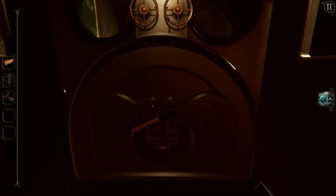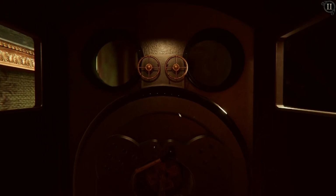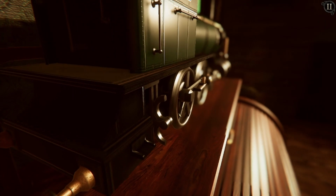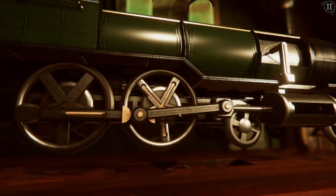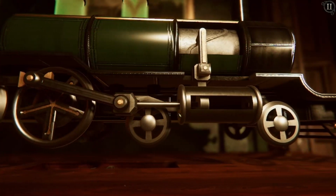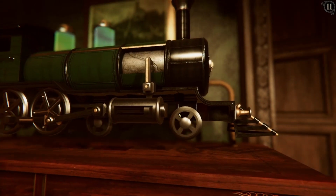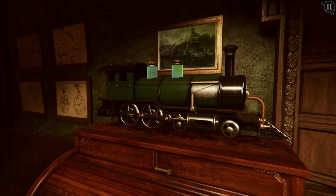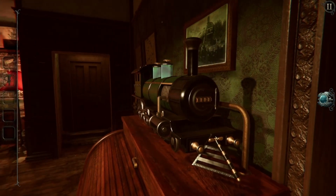Yeah, we know. I just love playing with trains. It's so much fun. Chugga chugga chugga chugga. Woo woo. Chugga chugga chugga chugga. Woo woo. Now we go on a trip with our little rocket ship.